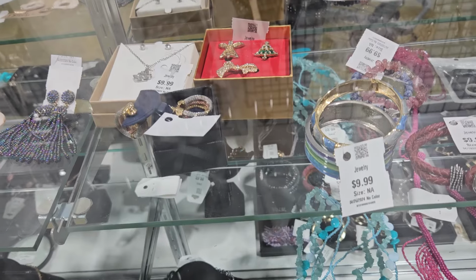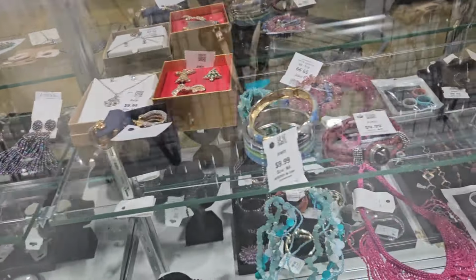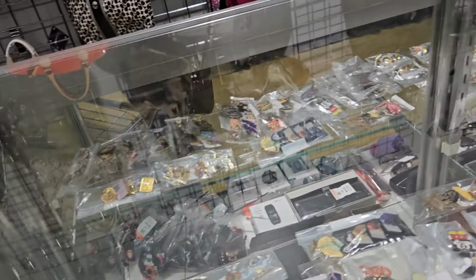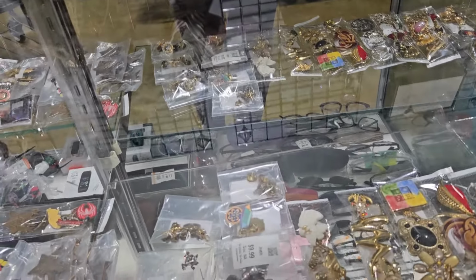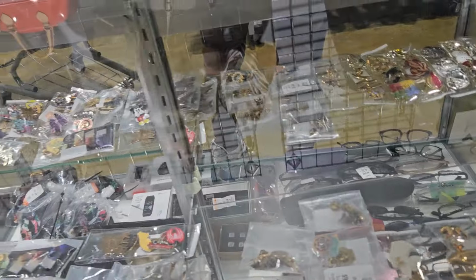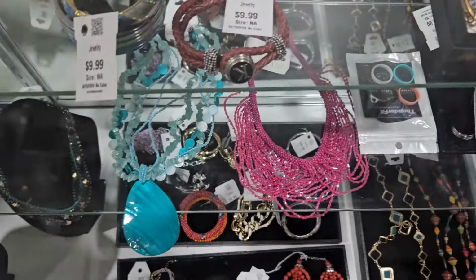Went over to the jewelry counter. They didn't have a whole lot that I was interested in. Usually I'm looking for antique jewelry and just different antique pieces. I really like the pieces from the 50s and so forth, so I just browsed through the jewelry counter just to check out what they had.